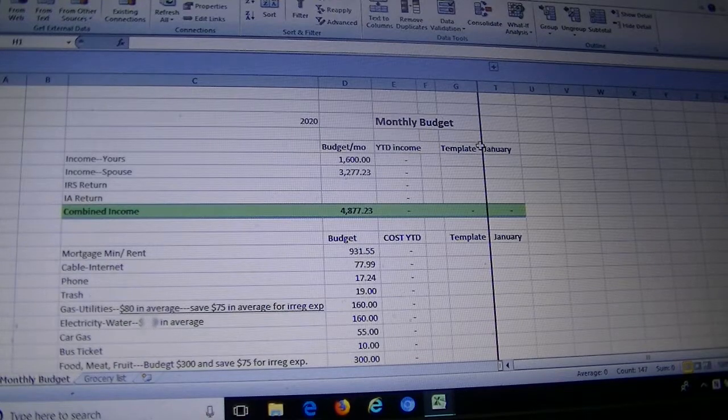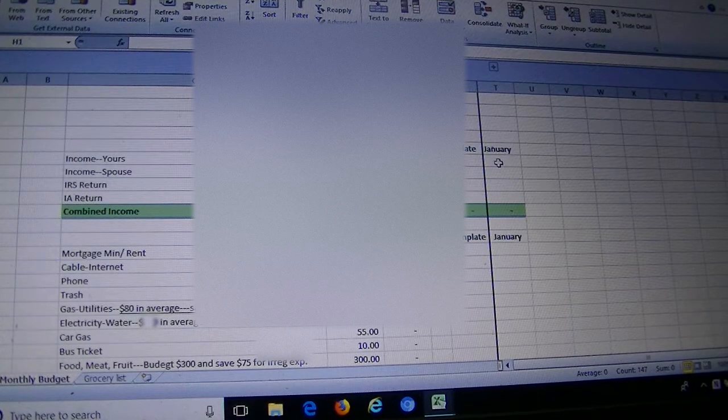So now I have my spreadsheet here. When he fills up the paper budget, I will take that and fill up my spreadsheet, because the spreadsheet tracks all our expenses throughout the year, while the paper budget usually tracks every single month. So now we are going to work on the income area. That's how you fill up the spreadsheet.